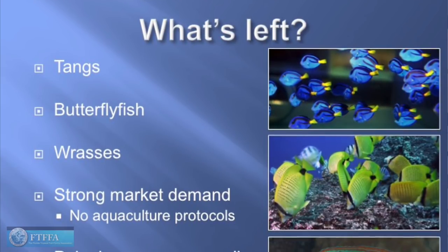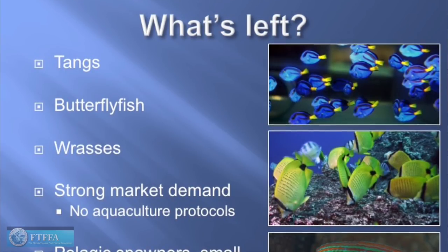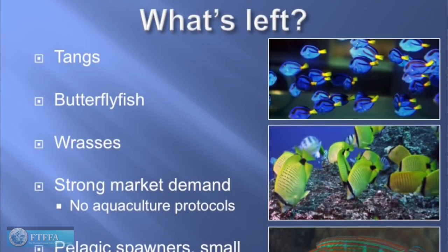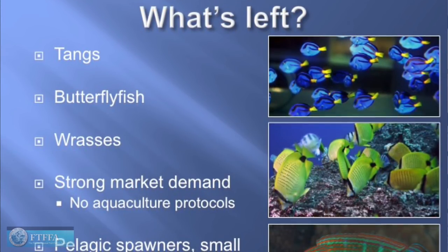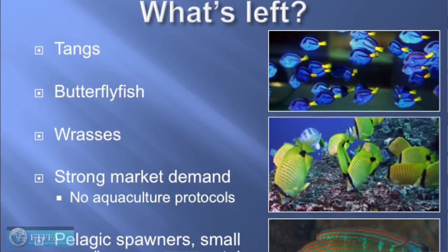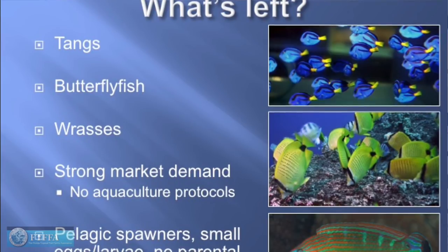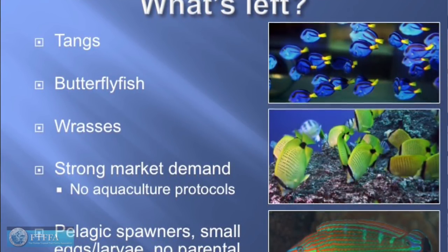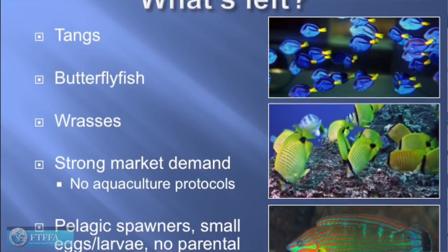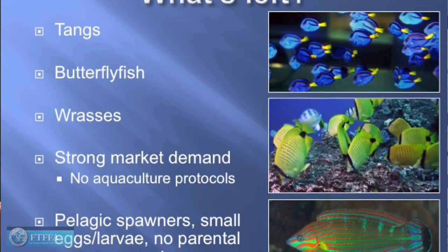It retails for roughly $65 for a 4-inch fish. And if you equate this on a per pound basis, like you go to the store and you buy tilapia at $8 a pound or whatever it is retail at your supermarket, a blue tang would be worth about $590 a pound. So you can see how attractive it is for people who want to produce these fish, because they can make a lot of money in a very small space. Because you can grow a lot of 4-inch fish in a tank versus tilapia.